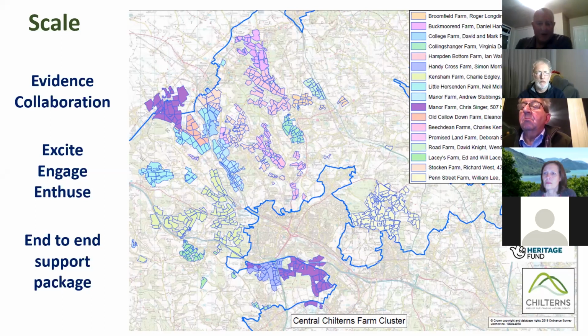A lot of the farmers are saying, well, I couldn't tell you a yellowhammer from a linnet from a corn bunting if I saw one together. I couldn't tell you a Duke of Burgundy from a chalk-hill blue butterfly. Help me with evidence and help me understand and get excited. Help me engage and enthuse me about what I've got and what I can do on my patch, and make it fun for me. Make it fun rather than come in with a particular form I've got to fill in to get some money. Help them make it fun.